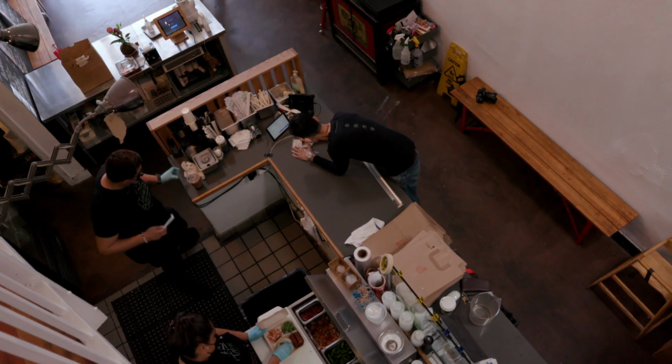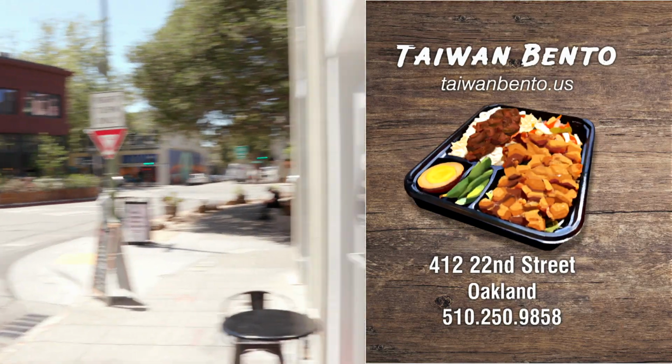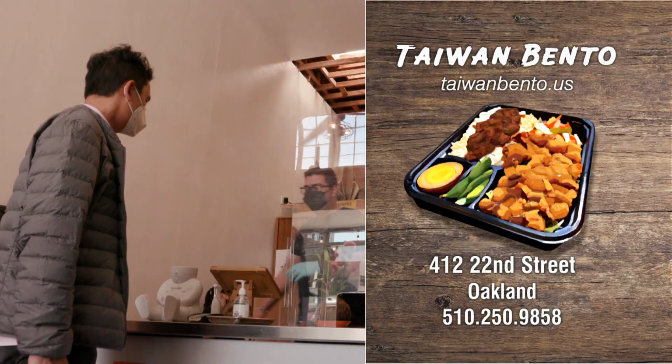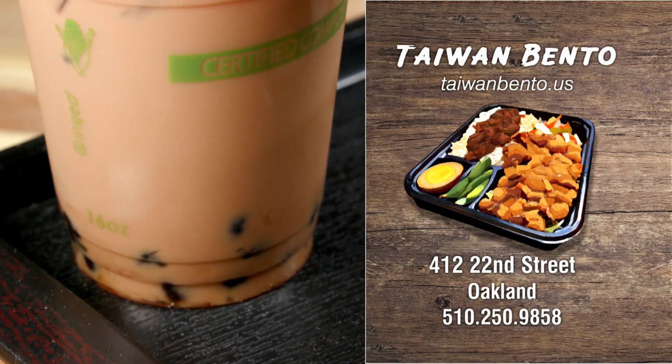I would definitely go back. It looks like a very inviting place for lunch too. Doors wide open. I love the table setup at the top. It's really warm and inviting. I love that place. If you would like to try the fried pork chop bento at Taiwan Bento, it's located on 22nd Street near Broadway in Oakland. And Gaia's pro tip, pair your bento with a brown sugar boba milk tea.